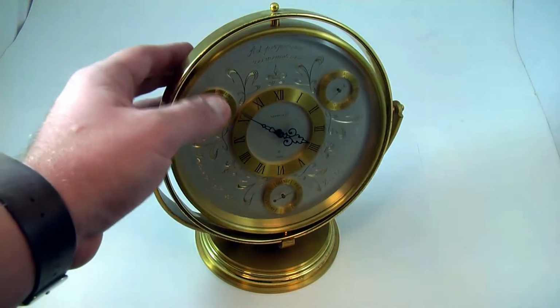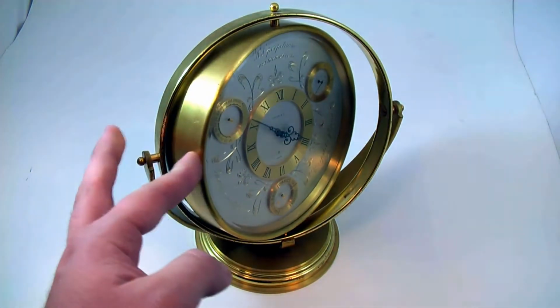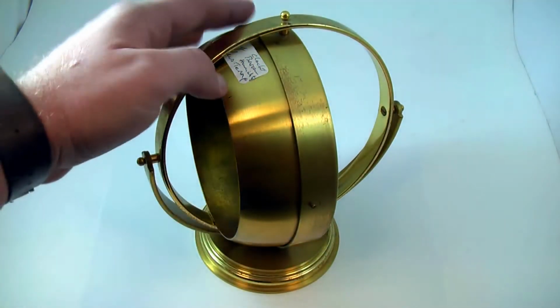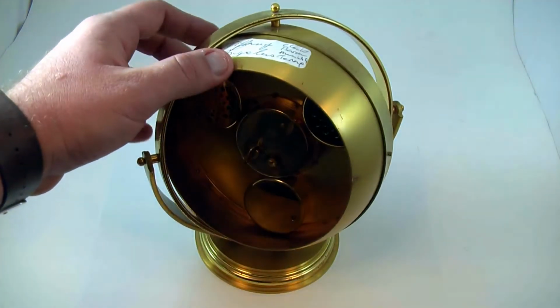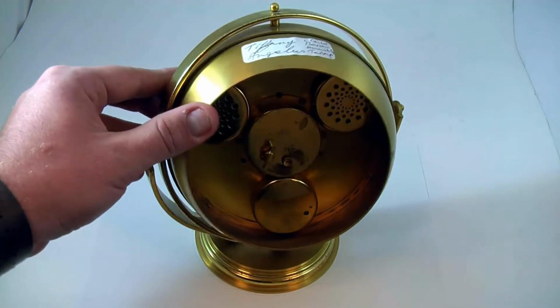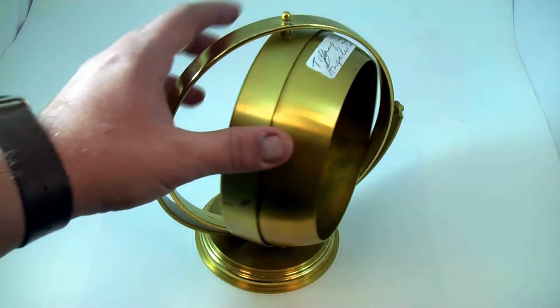Taking a look at a Tiffany & Co. 8-day desk clock. As you can see, it is in generally good condition. As you can see around the back of the movement, it has a little bit of wear in the press there. You can see a little better in the photos.